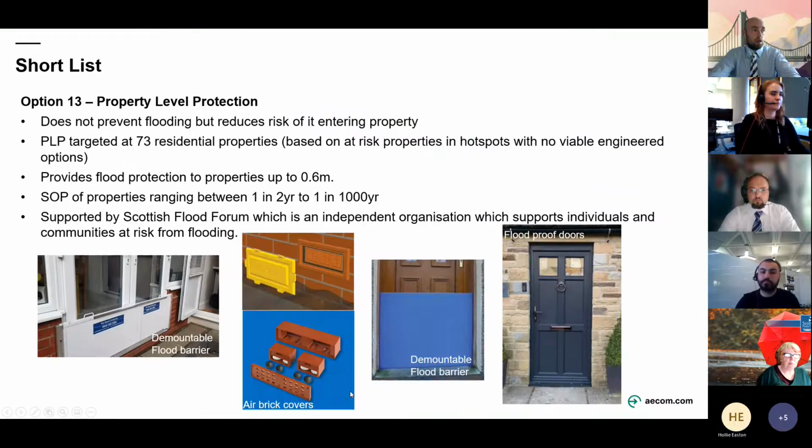Next slide, please. And our final option was property level protection. So we targeted PLP at 73 residential properties throughout Bo'ness, and we based this on the at-risk properties in hotspots that had no other viable engineered options. Now this number can be scaled up or down depending on the uptake of properties wanting to implement PLP, or where engineered solutions can't be achieved in the other hotspots, the number could rise.